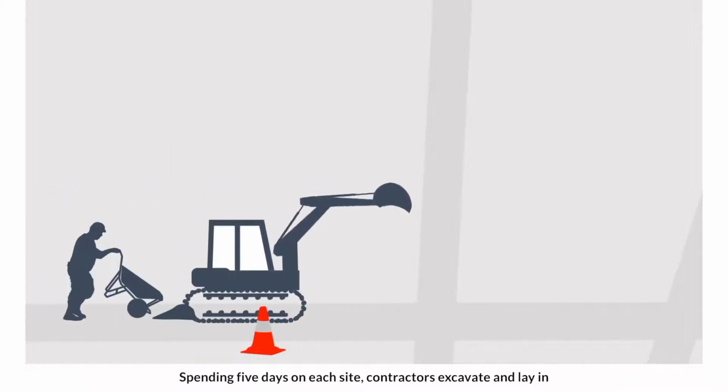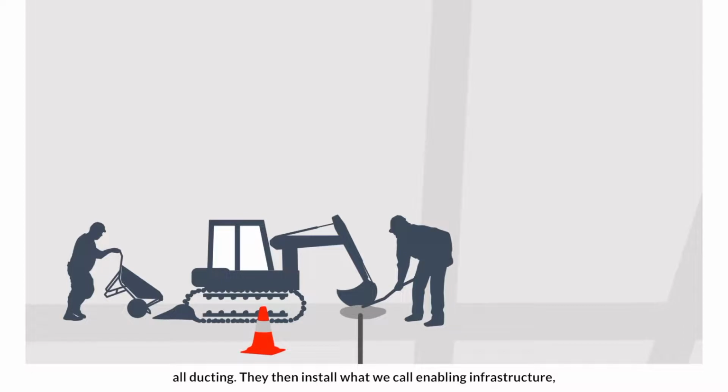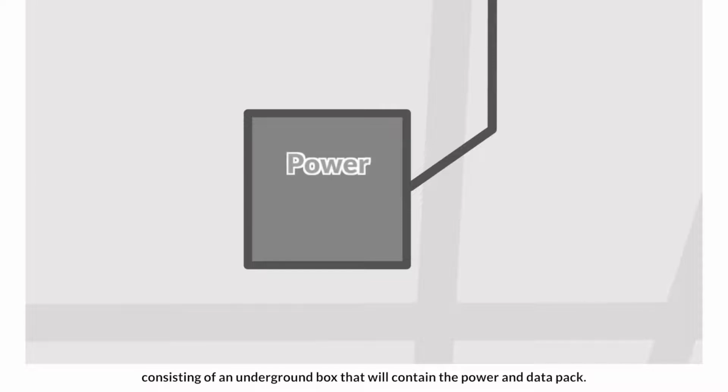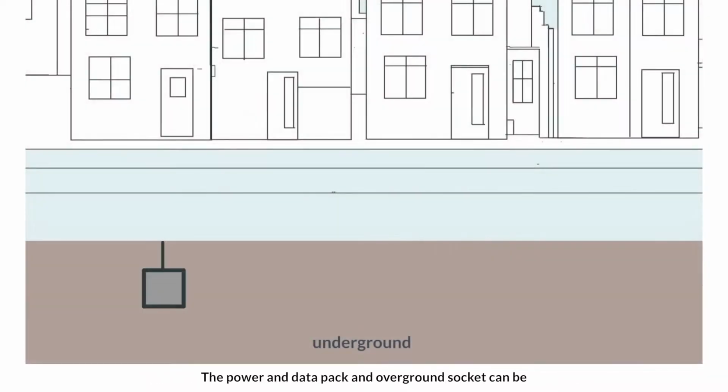Spending 5 days on each site, contractors excavate and lay in all ducting. They then install what we call enabling infrastructure, consisting of an underground box that will contain the power and data pack, the brains of the charging point. The power and data pack and overground socket can be installed right away or later when EV demand rises, which makes maintenance easier and reduces the need to excavate the ground multiple times.